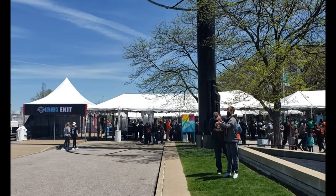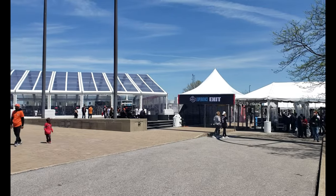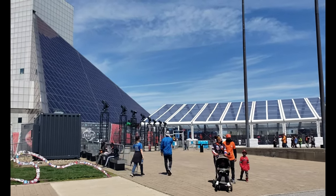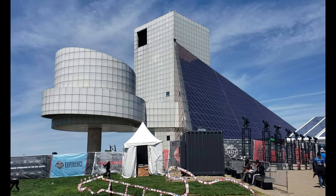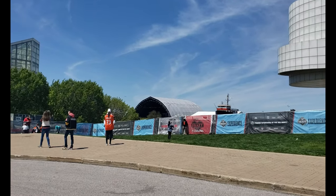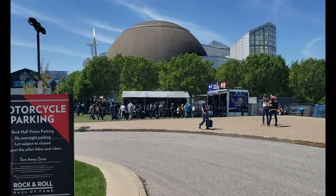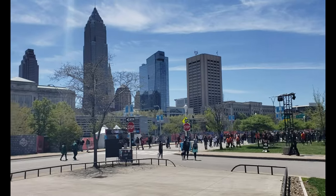Today is Saturday, May 1st, 2021, day 3 of the NFL draft in Cleveland, Ohio. We just came in through security to the NFL fan experience. You can see part of the Rock and Roll Hall of Fame is still on the interior. And then over there, you've got the draft stage, and all the other exhibits are down that way with the Cleveland skyline in the background.